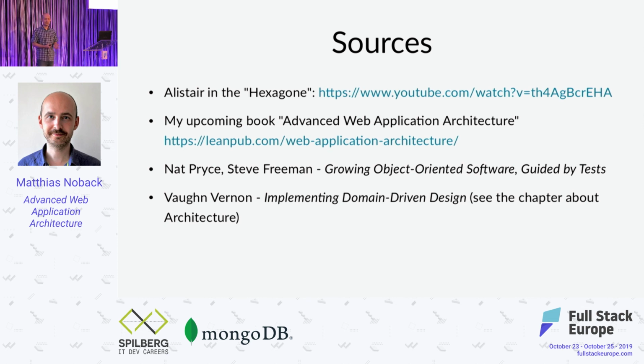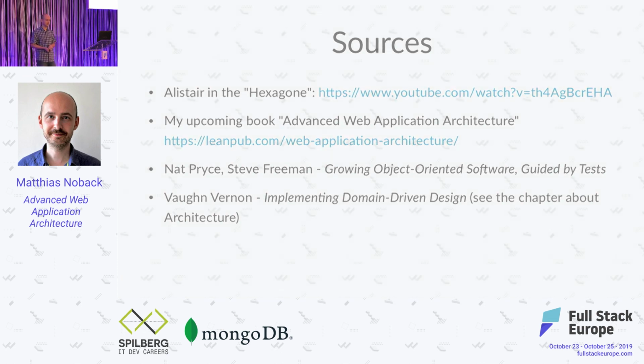And then there's Vaughn Vernon's Implementing Domain-Driven Design. If you're interested in that part about making your domain right, then that's a good book to start with. And if you're interested only in the architecture part, you could still look up this chapter on architecture. So that's it.